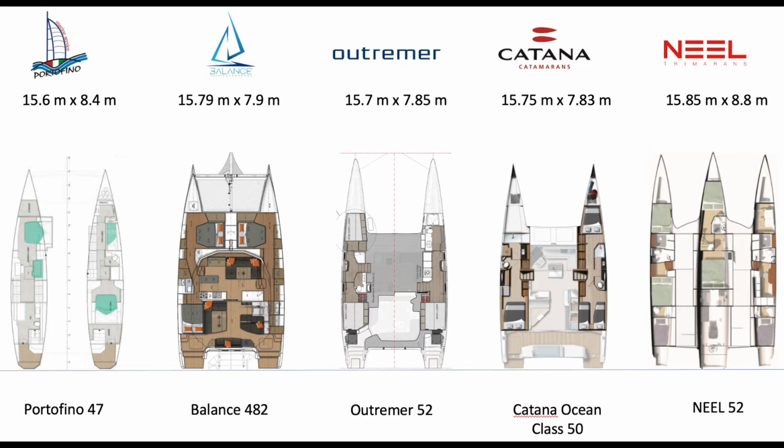They need to reach history and get back on track. Again, hop over to CHH or Naughty Tech, or at least call up your old cabinet makers and get them back in this thing and design it right, because your layouts are outstanding. The Outremer 52, I'm dying to see what this looks like.